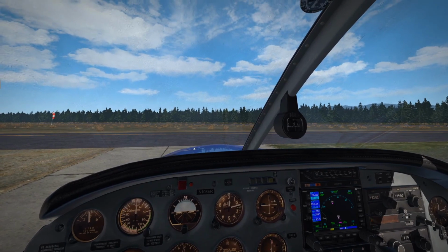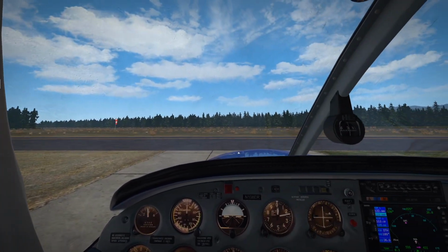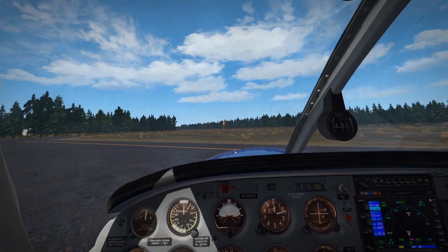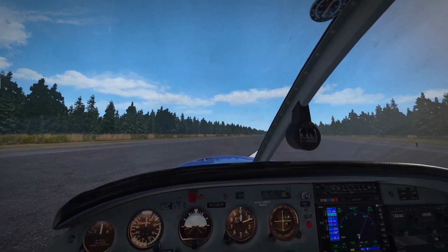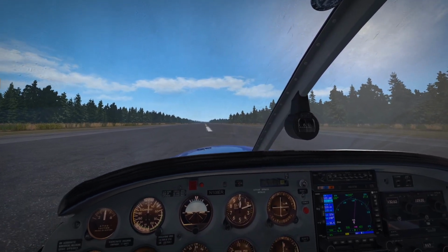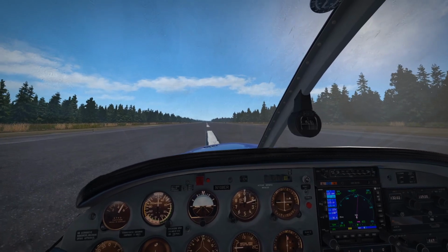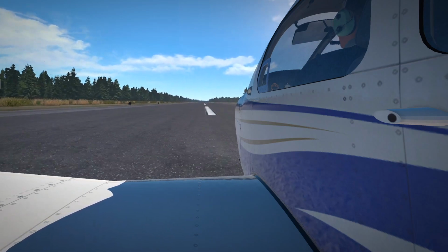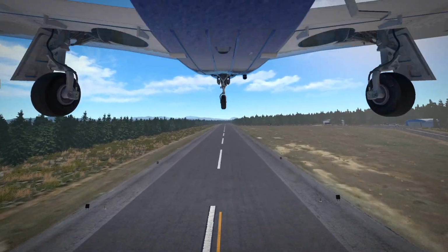Cape Blanco State traffic, November 108 Echo Romeo, taxi runway 14, Cape Blanco. Cape Blanco State traffic, November 108 Echo Romeo, departing runway 14, straight out departure, climbing 5,500, Cape Blanco State. Great. Seventy and rotate. Gear up.